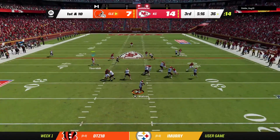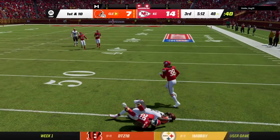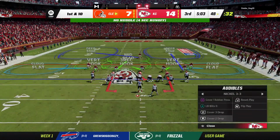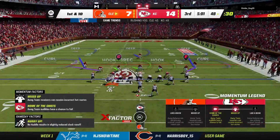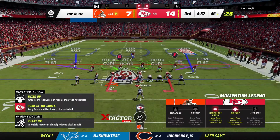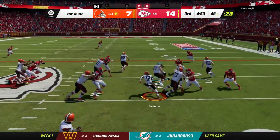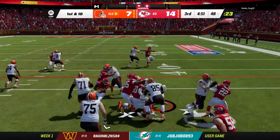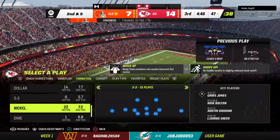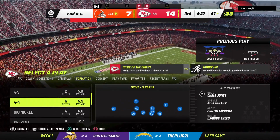After the interception, here's Watson. And there is Amari Cooper, his first catch. And he slips up past the 45 before being tackled. On first down, they'll go to the ground attack. And he'll take it across the 50 and into Chief territory. 5 yards is the tally on first down. That brings up 2nd and 5.